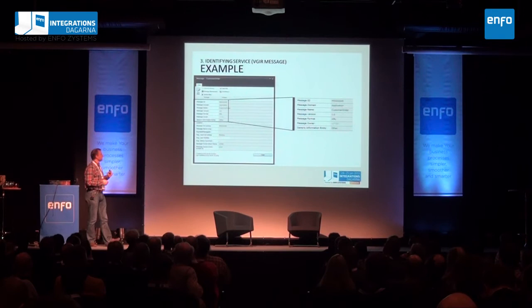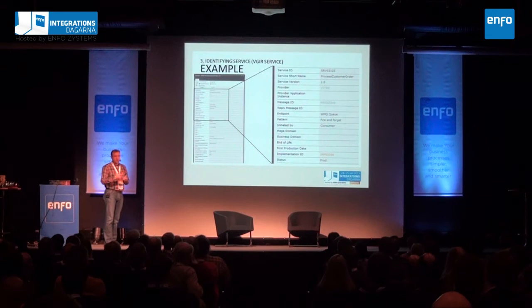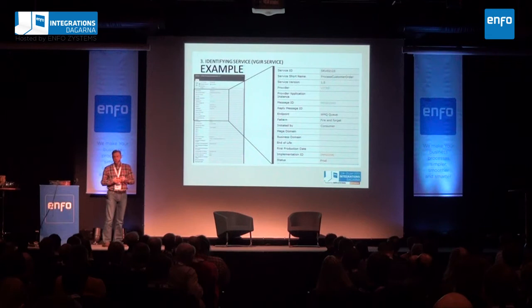The service, process customer order, we have a version there as well, in this case 1.0. We have the ownership, the provider of that service, VITBS. We link in the message that this message is used in this service. And we also enter some of those high-level attributes, like the endpoint is a queue, so that is how you actually access the service, you put your customer order on an MQ queue to invoke it. It is a fire and forget. And it's initiated by the consumer.